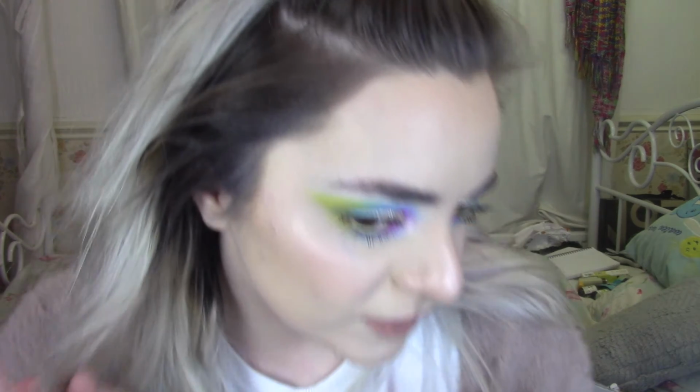But I like the formula of both of them, but I think I prefer the Missguided one because I feel like the Danessa one, on my spots, went a bit weird, but then I don't know. Now that it's settled on my skin, I feel like that flakiness has gone away. It might be the setting spray meshing things together maybe. I think both of them are nice powders. It's just the shades are not perfect for me.